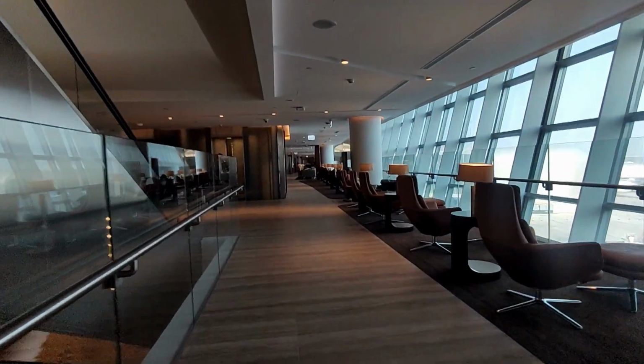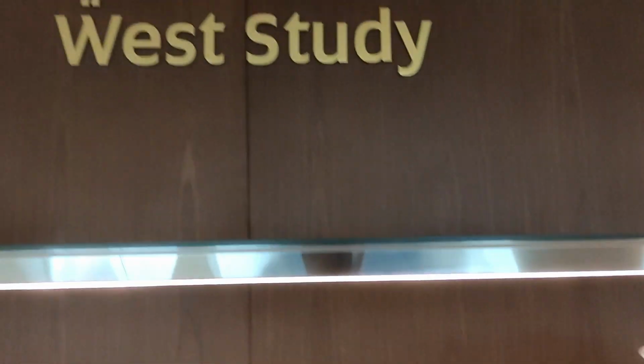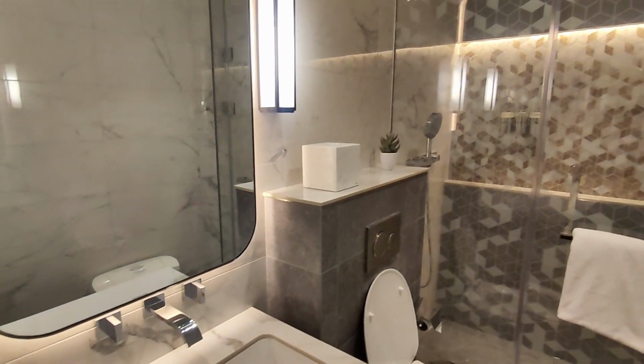The second level is more of a quieter area. It has lots of comfortable seats as well as snack and drink areas. That's also where the showers are located, and I decided to go for one. Just taking a quick shower in the lounge after a 6-hour night flight, and I already had breakfast.